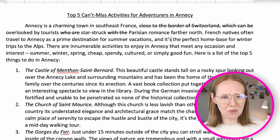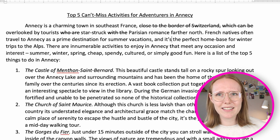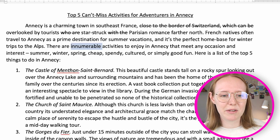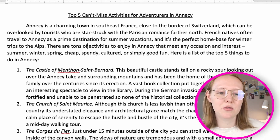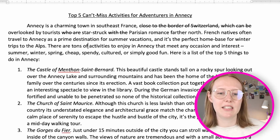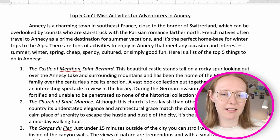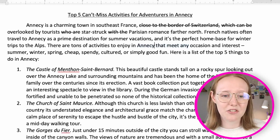There are innumerable, ooh, Carrie really wanted to get on the vocab grind. We don't need to say that. That's like way too try-hard for just a casual travel blog. There are tons. That's like so much more down to earth. There are tons of activities to enjoy in Annecy that meet any occasion and interest. Meeting an occasion, not a normal phrase. I don't know what the heck I was thinking. For every occasion and interest, sure.